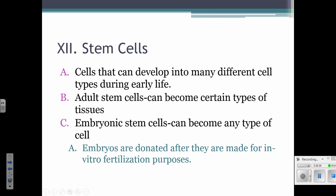So basically, we can take those, and let's say you needed to repair some tissue in your body. We can coax those stem cells to help repair some tissues in your body. It's kind of limited though because you have to use your own stem cells. You can't use anybody else's and things like that.